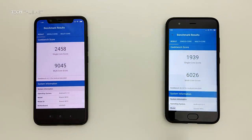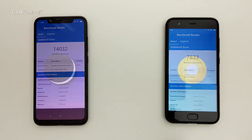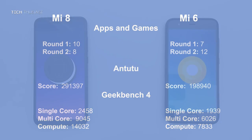And then on the Geekbench 4 test, the Mi 8 scored much higher than the Mi 6 in the single core and the multi-core scores. And for the compute benchmark, the Mi 8 scored considerably higher than the Mi 6, nearly double. So that does it for this speed test comparison, and here are the results at a glance.